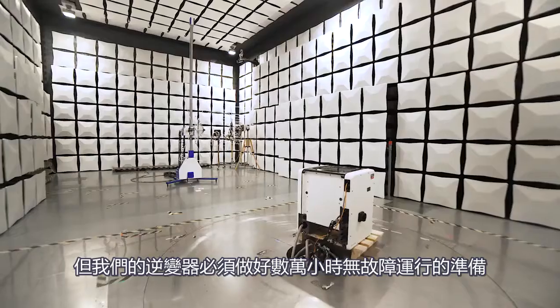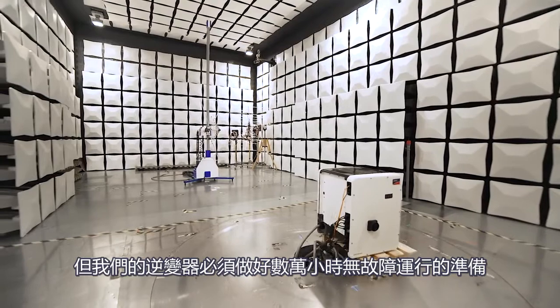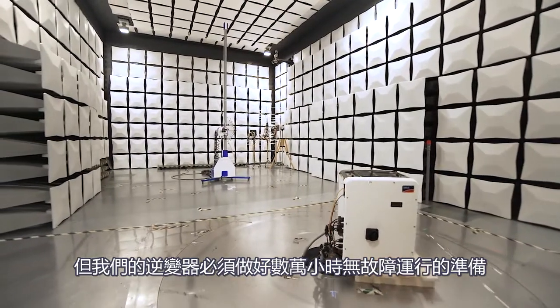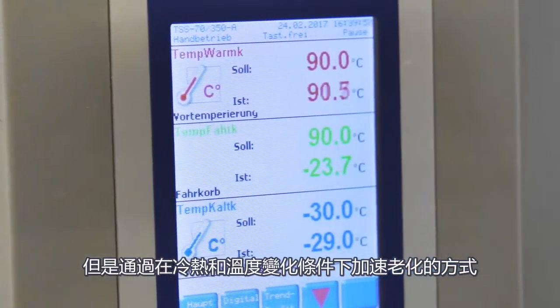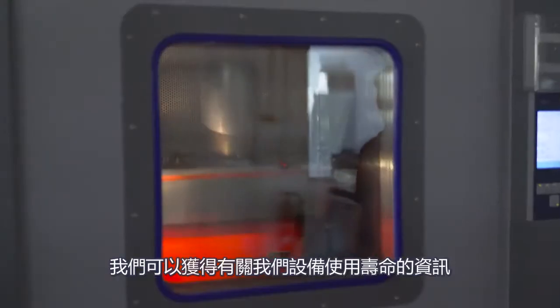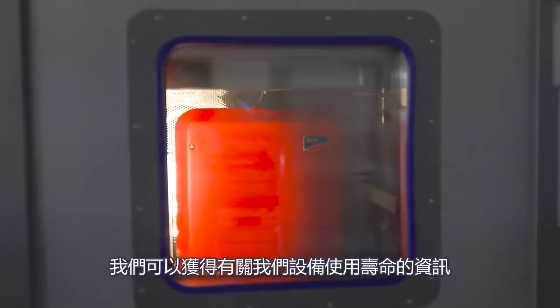Consumer products are usually expected to meet service life requirements of between a few hundred and a few thousand hours. But our inverters have to be ready for operation without any failures for tens of thousands of hours. Unfortunately, we don't have a time machine. But by means of accelerated aging with heat, cold, and temperature changes, we can gain information about the service life of our devices.